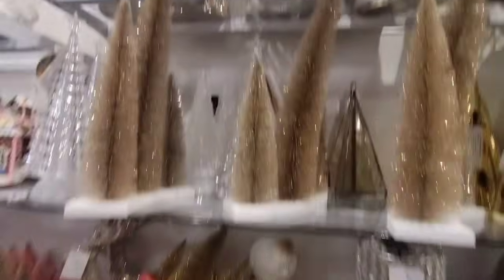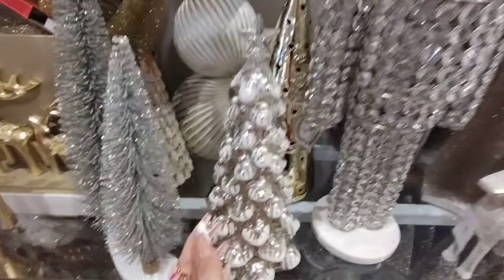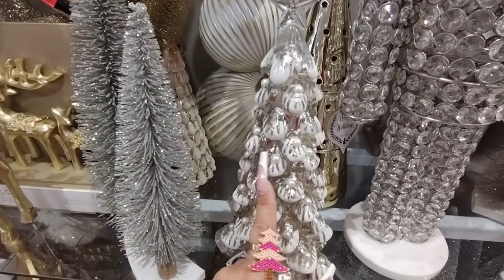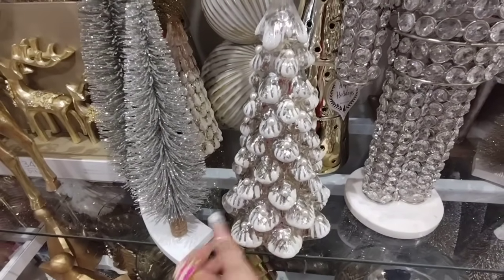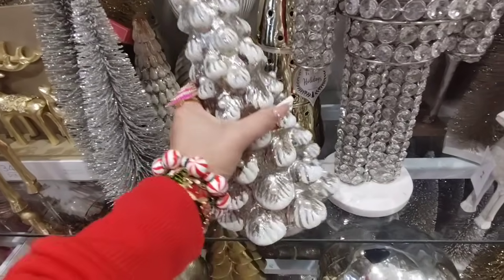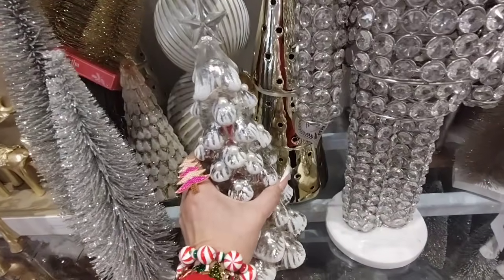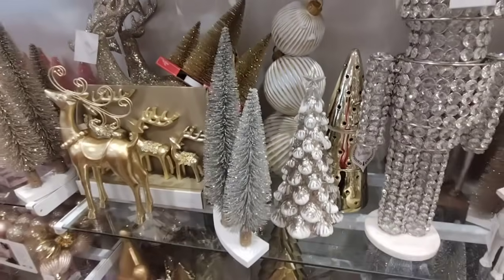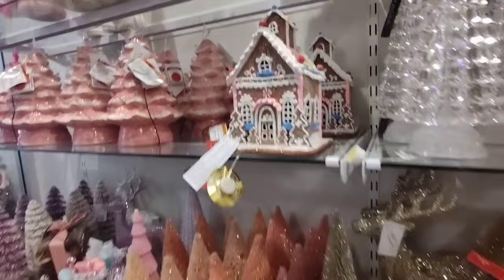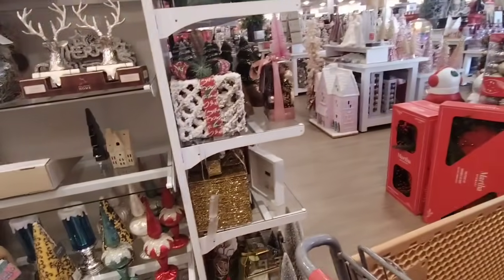And this is new. Look at this. This is actually, I want to say ceramic, and you can see that it has the silver, and then it also has the pearl. And I like the pearl because pearl is my birthstone. Let's take a look and see how much this is. This does light up. And okay, there is no price on that, but still cute, still nice. You could probably get a discount because it's missing the battery cover. And those are new.